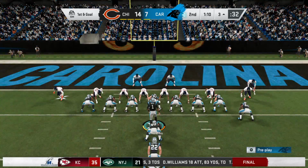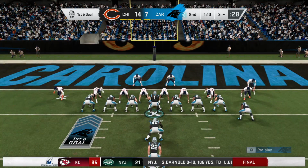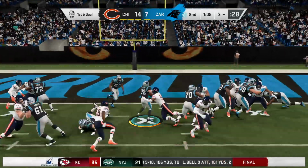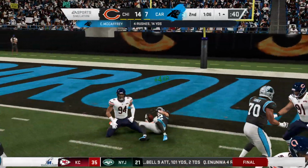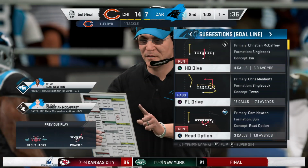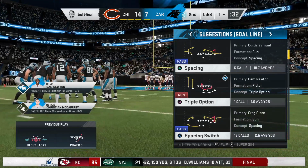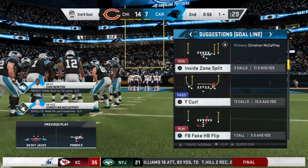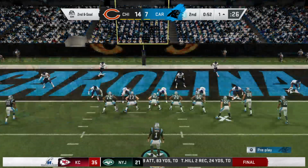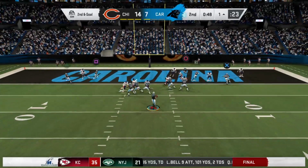A chance now to get even before the break as they come up 1st and goal. On the ground, McCaffrey. And he'll get it down close to the goal line, but not quite in. It'll be a 3-yard pickup, and it brings up 2nd and goal. It is definitely hard to find space near the goal line. You always want to have a guy in the game running it who can create his own. 2nd and goal from the 1.